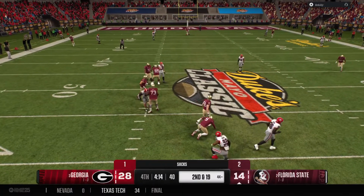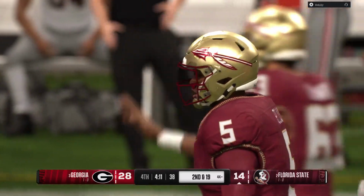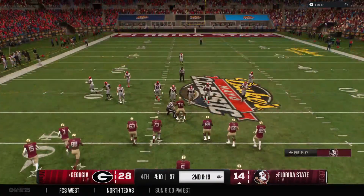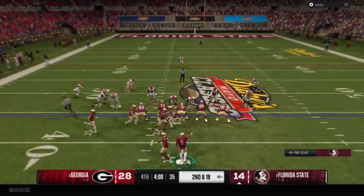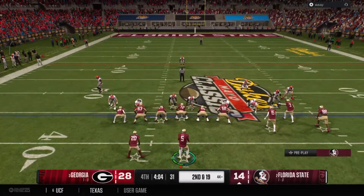Cannot escape that ferocious pass rush. It's a sack. A really good job by this defense. The quarterback looked to be trying to work through his progressions to find his open receiver, but before he knew it, he's on his back. That sack sets up a 2nd down and long.